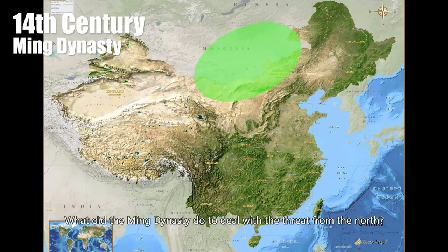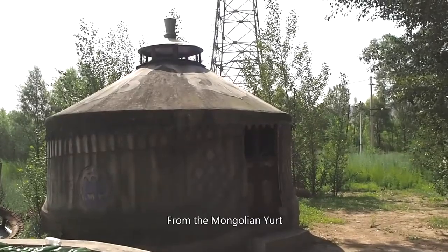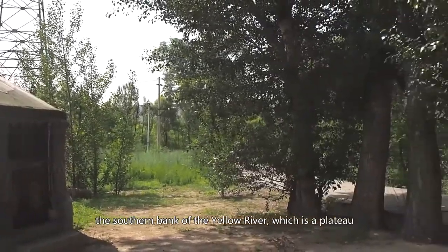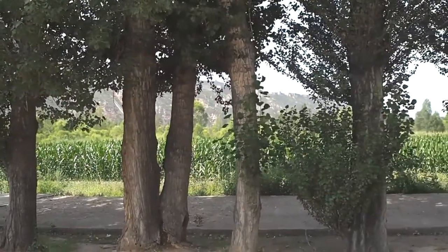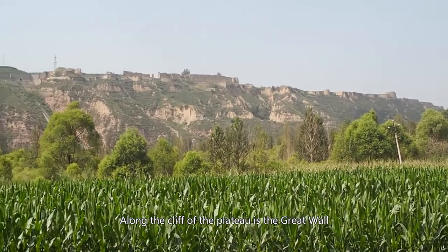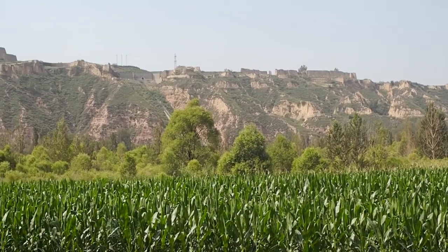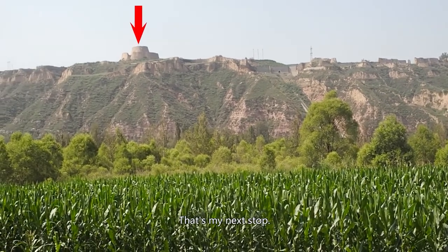What did the Ming Dynasty do to deal with the threat from the north? They built the Great Wall. We are here right now, in the place where the Yellow River meets the Great Wall. From the Mongolian yurt, the southern bank of the Yellow River, which is a plateau, looks not far away. Along the cliff of the plateau is the Great Wall built in the Ming Dynasty. The beacon tower is visible from far away. That's my next stop.